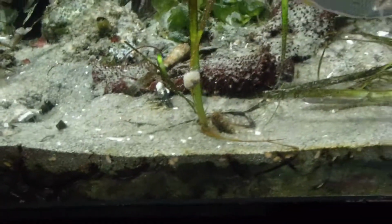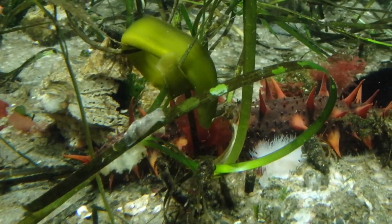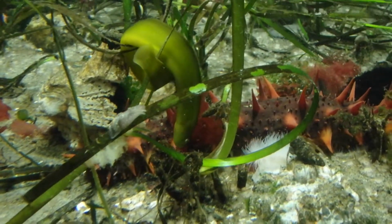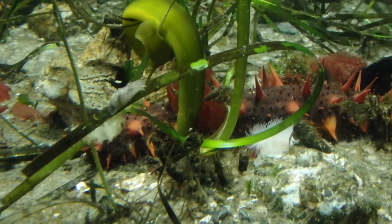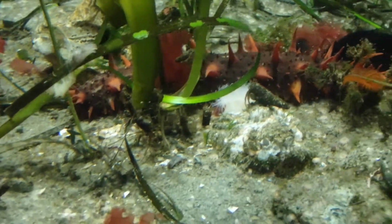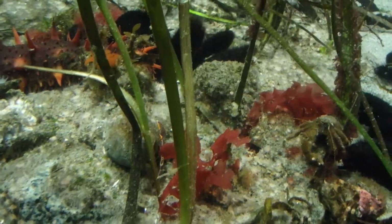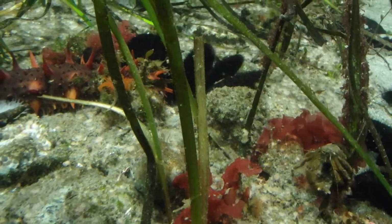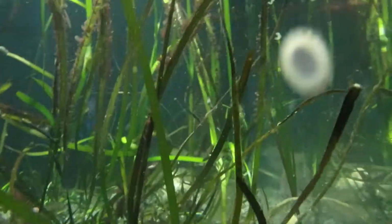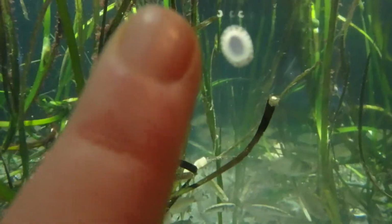Look at this crab. How big he is. I like that one. There's an eel wrapped around some grass. It's leaning its head down, down, down. Oh, look, there's another crab. Oh, there's so many of them. Yeah. Look at this little creature. Not sure what that is. Must be some sort of snail.